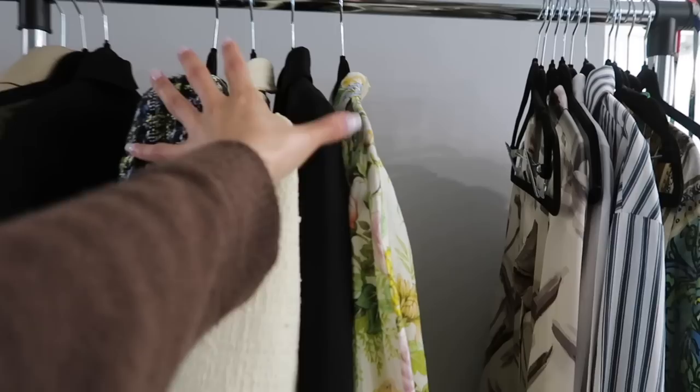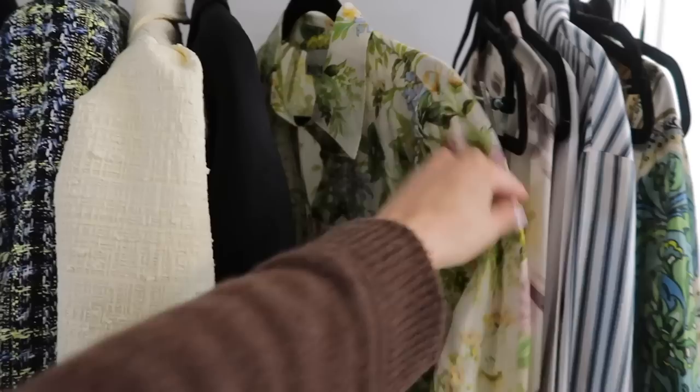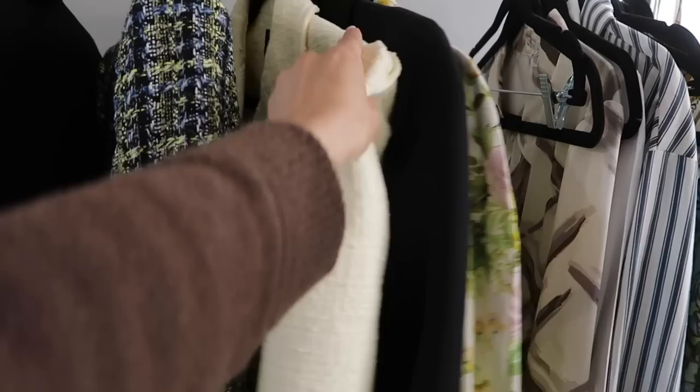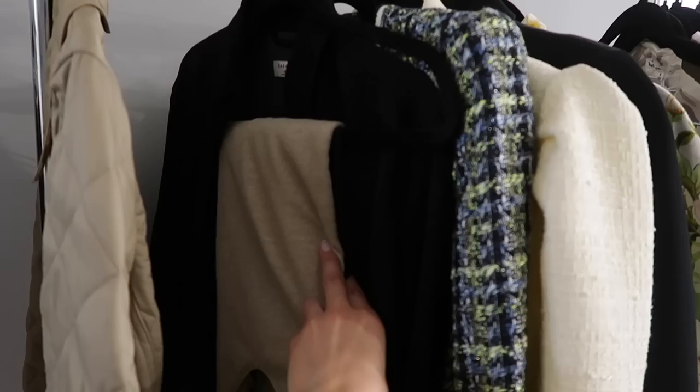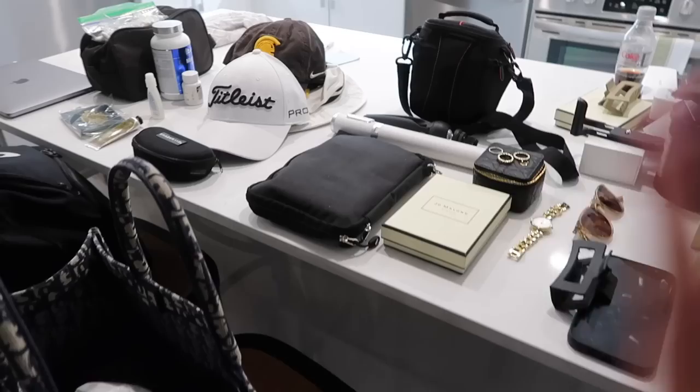This is my Alame dress. I've got my Holland Cooper blazer, which I can't travel to the UK without it. Smythe blazer, Veronica Beard, you guys have seen these already. And then this is what I'm wearing to the airport, so I'm gonna wear this Burberry jacket. I've got my Babaton Conan pants, a little tank from Banana Republic, and then this is just a black shirt, also from Aritzia.